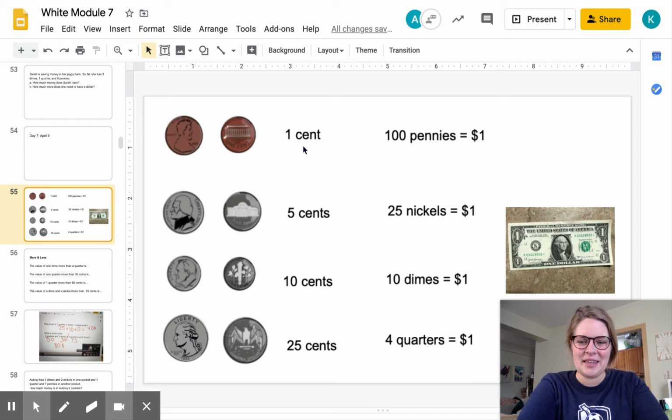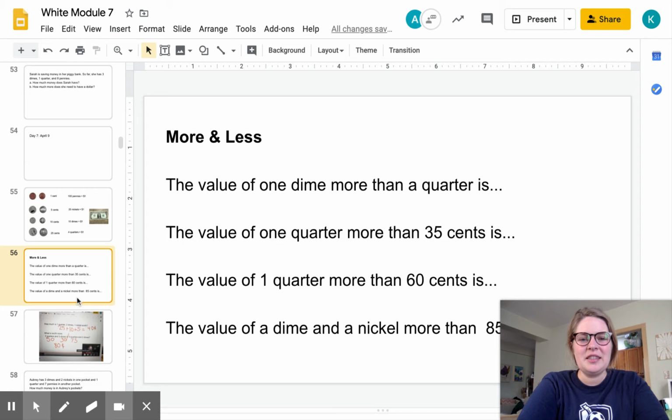Good work, everybody. Come back to the screen or check your packet to help you solve the next problems. Let's start with a little bit of fluency, but in a different way today. This is more or less. We used to do this with just regular numbers, but now we're going to do it with coins. The first one says the value of one dime more than a quarter is.